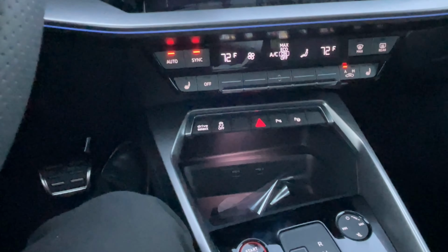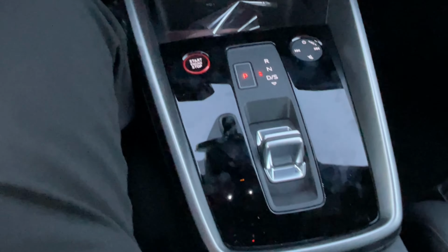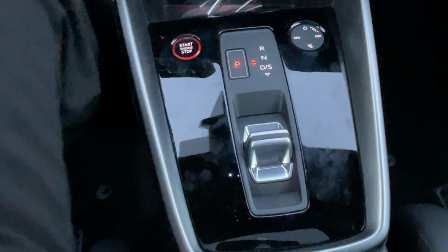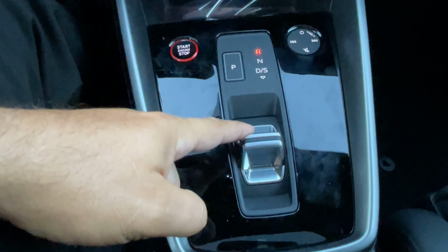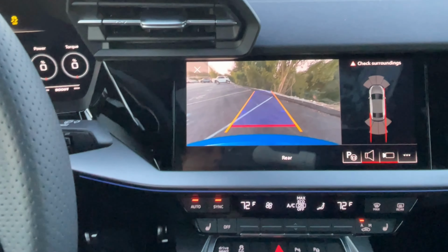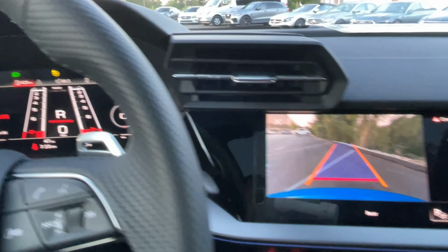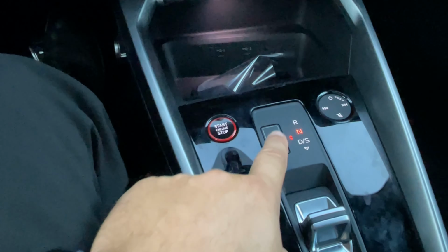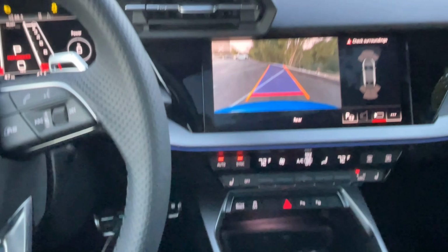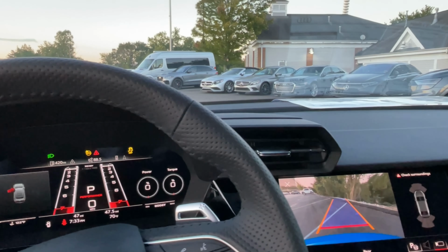Overall, love the car. Plenty of room. Shifter, very easy to use. Let me know what you think about the interior of it.